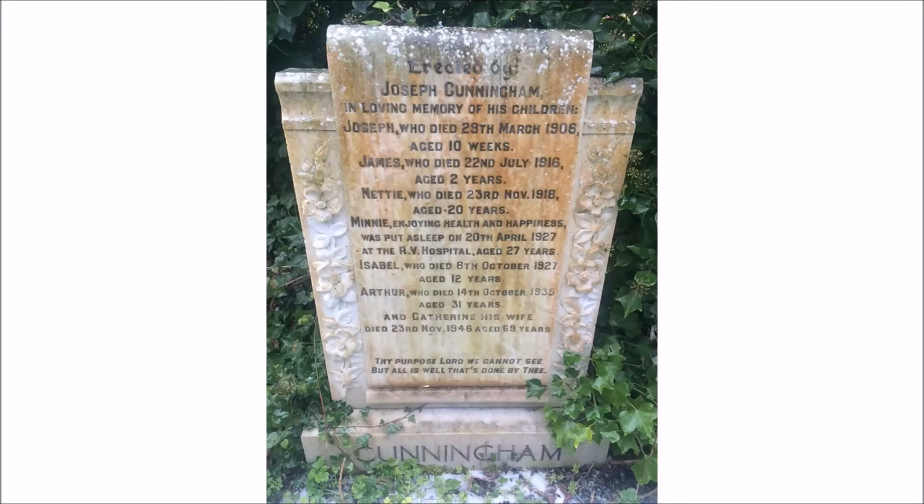So also commemorated on that headstone are Joseph Cunningham, who died 29th of March 1906, aged 10 weeks. James, who died 22nd of July 1916, aged 2 years. Nettie, who died 23rd of November 1918, aged 20 years. And Isabel, who died 8th of October 1927, aged 12 years. So there's an awful lot of younger folks buried in that grave.